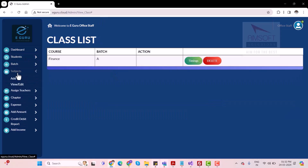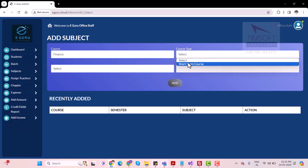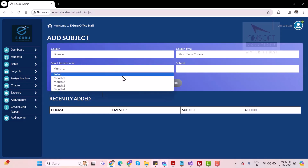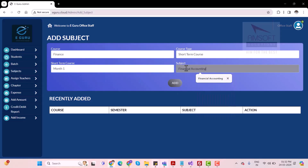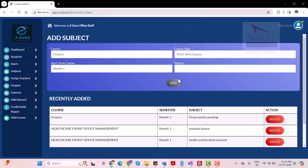And to add subjects, click on subjects, click on add. Here select the course first and select the course type, whether it is a short or monthly course. Select the month, that is the 4 month which we created for this course. So for each month we need to specify the subject. Here I'm entering the subject details. Click on add to add details. Like this we can add the subject to the particular course.